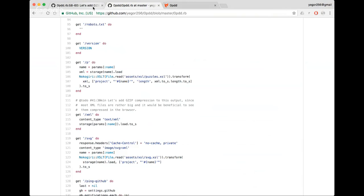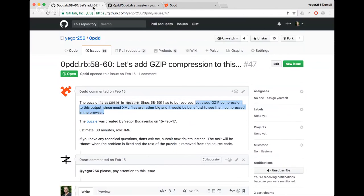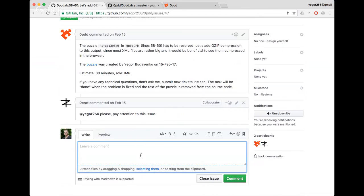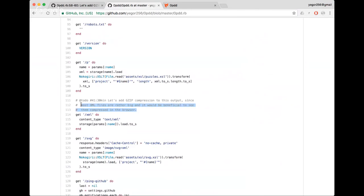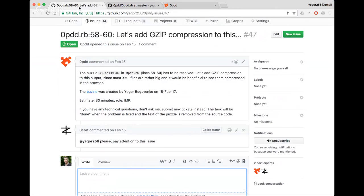And what did I find? Immediately after I pushed, the robot picked it up and created a ticket for me. Now I have this ticket. I haven't touched it for 2 months because I don't have time right now to work on this compression. It's not really important right now, but sooner or later, I will implement it. I will make sure that the compression actually works. I will remove that marker from the code. I'll remove that puzzle, and the robot will close the ticket.